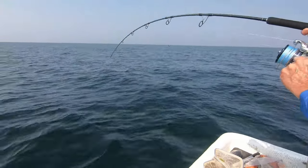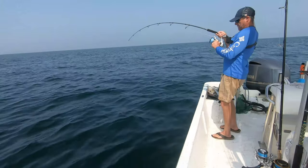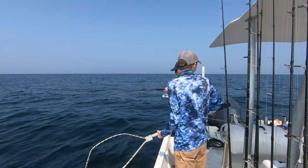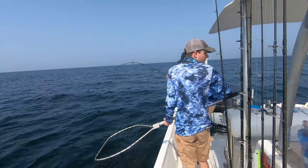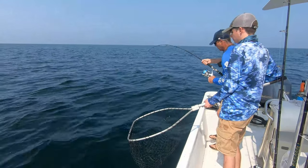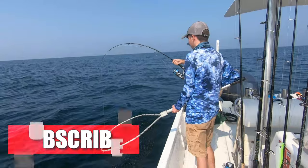Oh, yeah. Oh, that's a big one. All right, Logan, you got this one. Landing net. Y'all know the drill. Ooh, that's a good one. Ooh. Come on, baby. Come on, baby. That's a good fish. Oh, yeah. That's the one we've been wanting. Hot dog. Come on, baby. That might be bigger than the other two. Yeah, he's pretty tough. Good thing on the Saragossa. Come on. Come on.